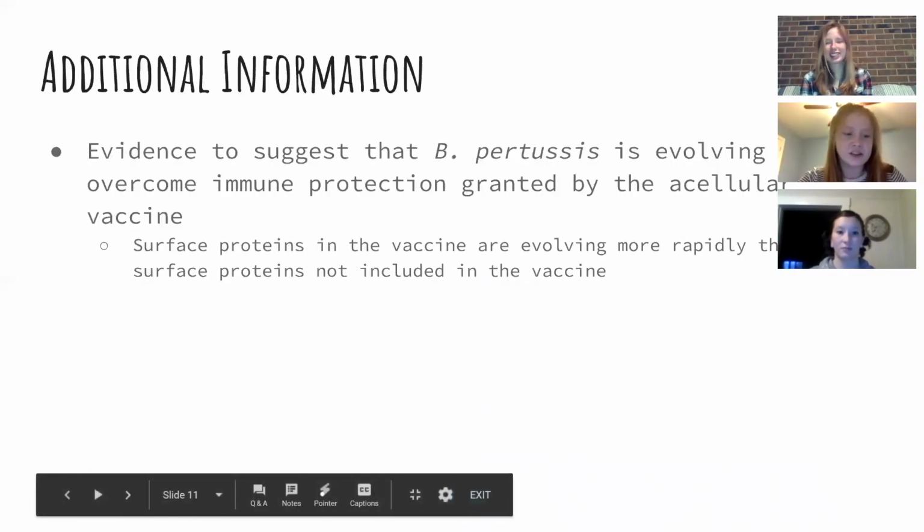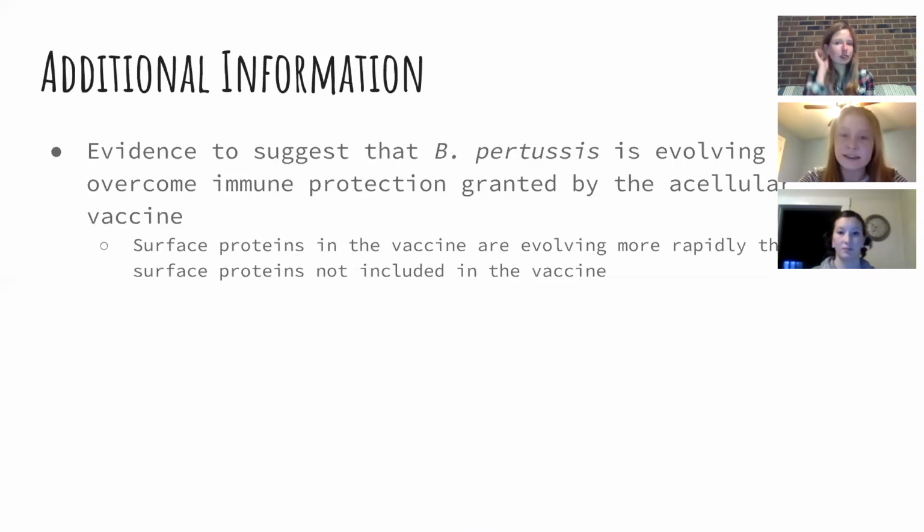Some additional information. There's been recent evidence to suggest that the bacterium is evolving to overcome the immune protection granted by the acellular vaccine. In 2012, there was an outbreak in England, and some university scientists did research and found that surface proteins in the vaccine were evolving more rapidly than the surface proteins that were not included in the vaccine, which means in the next few years, the vaccine won't be as effective as it is now and may become completely ineffective a few years following.